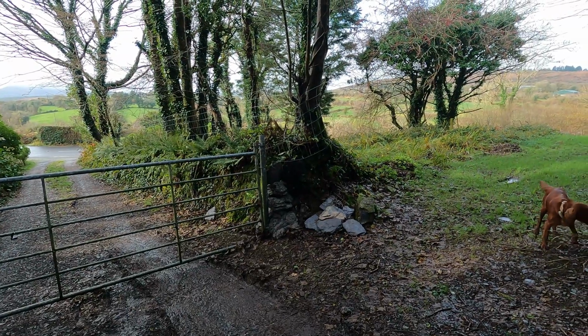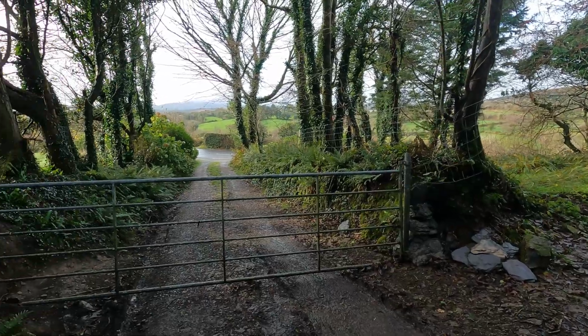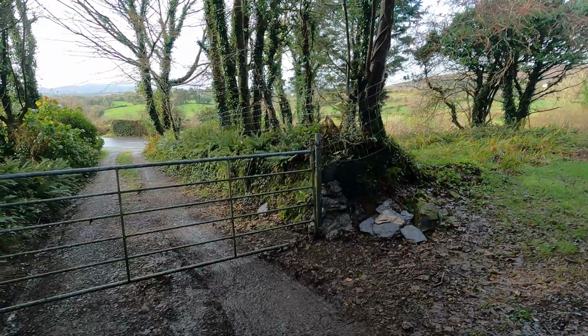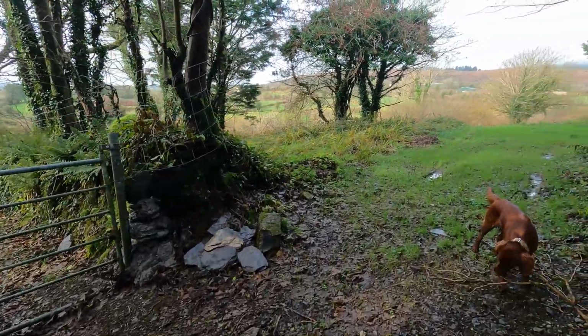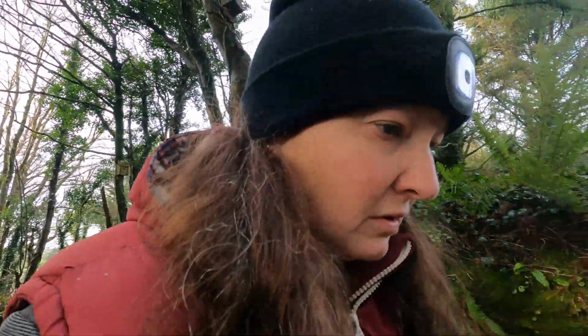I don't know if you can hear from here, you can hear the river at the bottom. Just across the road is the river. Yeah, it's really flowing fast at the moment. So it's just a bit of an all over the place week. Yeah, we just feel we didn't get places like we wanted to.